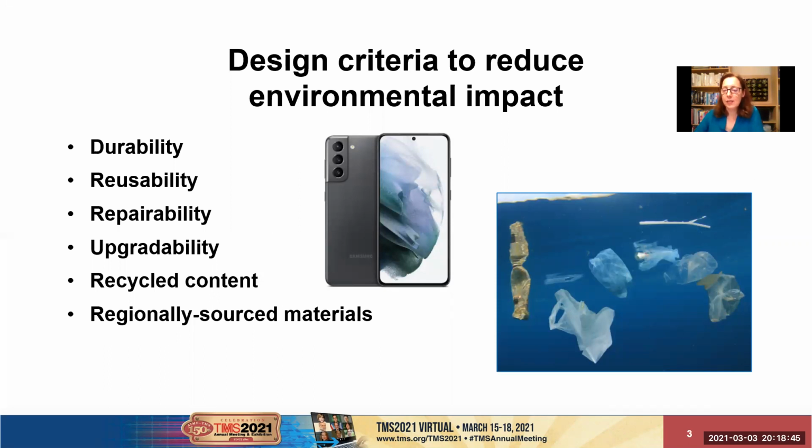I think it's really exciting what the opportunities are to reduce the environmental impact when at the design phase, at the beginning, we think about an opportunity to improve a product's durability, reusability, repairability, upgradability, to use recycled content, to use regionally sourced materials. We all have a smartphone, and generally iPhones are used for about 4 years. You really only want to get rid of your phone once either the screen's so cracked that you think about replacing that, or generally your battery life doesn't last as long. They're made for about 500 charges down to 80%. So wouldn't it be nice if a lot of our electronics, if we could repair those instead of getting rid of them?